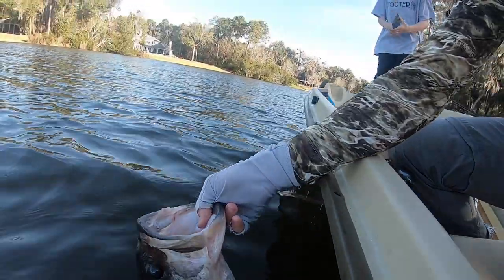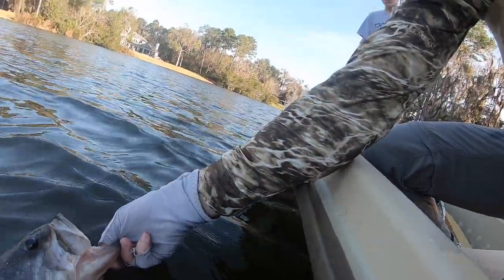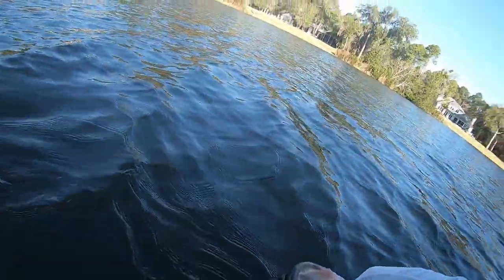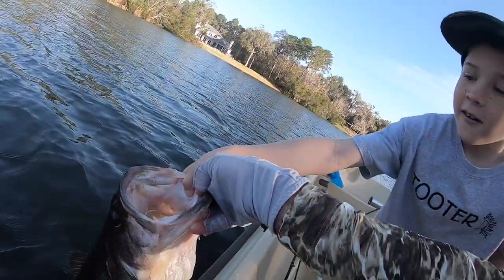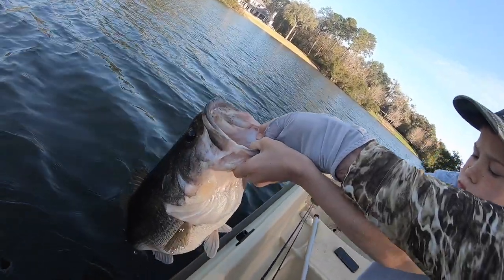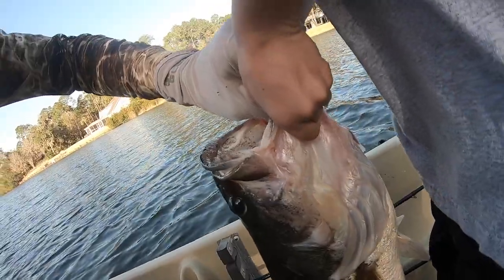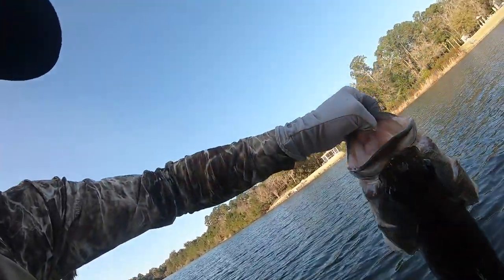714. Dad, don't you want to mat it? Nah. Can I hold it? Yeah. Hold him. 2 hands. Both hands. Pull him up. I got him. Do an underwater shot.